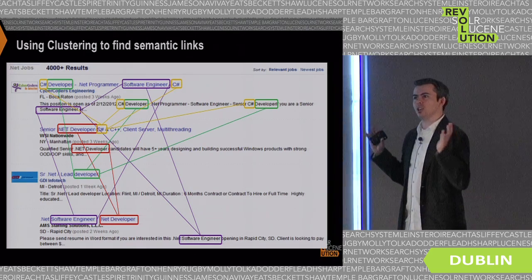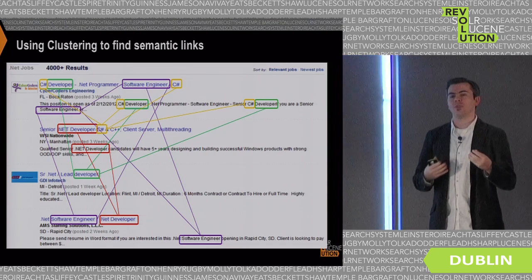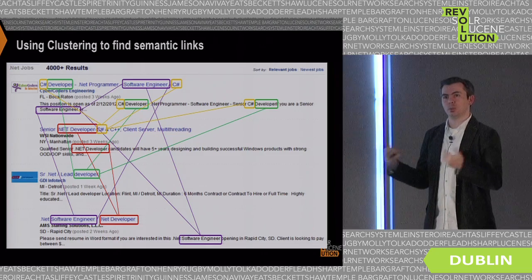It's not just that you get scored documents back, it's that those documents are related to the thing you searched for, and there's probably other similar relations that you can derive if you look for them.